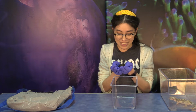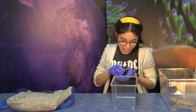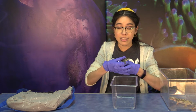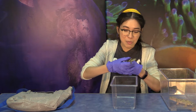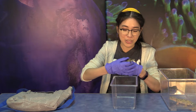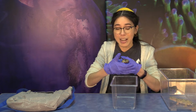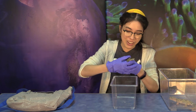And red-eared sliders, they can, oh my goodness, sir, where are you going? They can eat a lot of different things. So they are omnivores. They'll eat plants and they'll eat small fish. We give ours pellets. He is very strong. And so they are able to survive really well. So they are considered an invasive species. That means that there are way too many of them in our ecosystems.